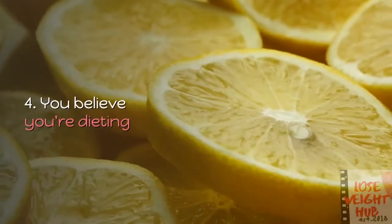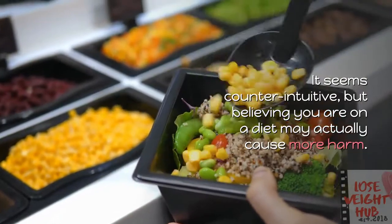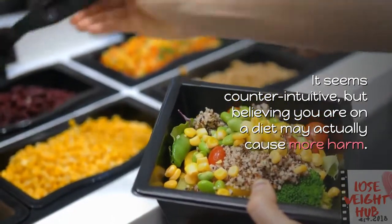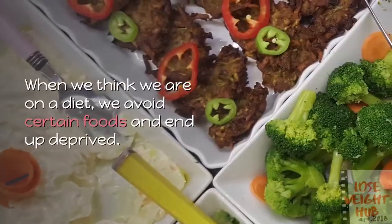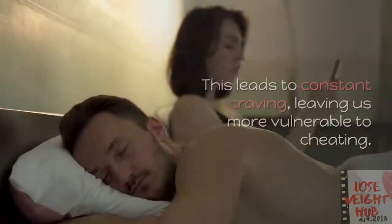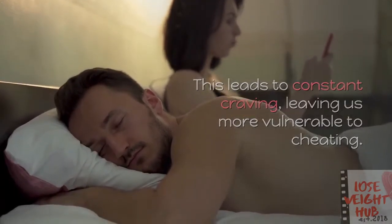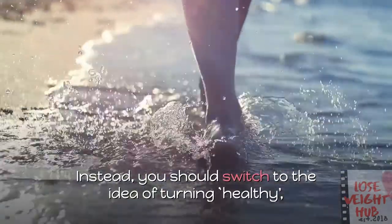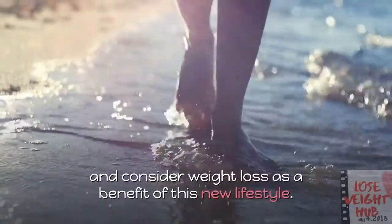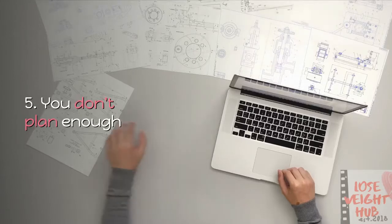4. You believe you're dieting. It seems counterintuitive, but believing you are on a diet may actually cause more harm. When we think we are on a diet, we avoid certain foods and end up deprived. This leads to constant craving, leaving us more vulnerable to cheating. Instead, you should switch to the idea of turning "healthy", and consider weight loss as a benefit of this new lifestyle.